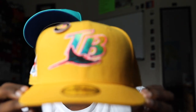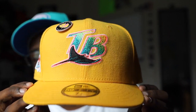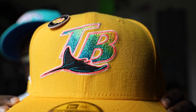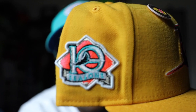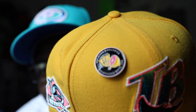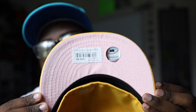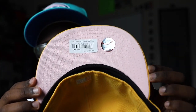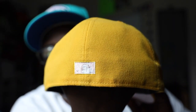Next up, we got the Tampa Bay Rays Pink Lemonade Hat Club. Yes. Look at the details, bro. You see that? You see the detail? Yes, sir. Oh man, it says Pink Lemonade on there. Got your pink bottom, of course. Yellow. Definitely top five.